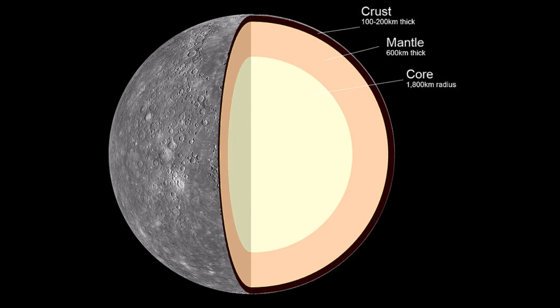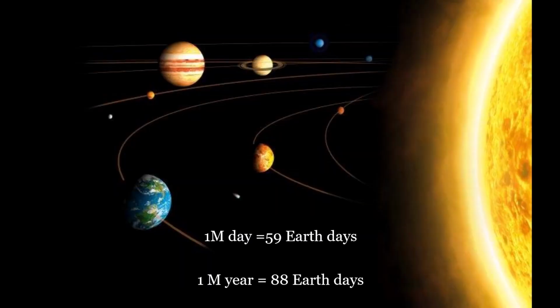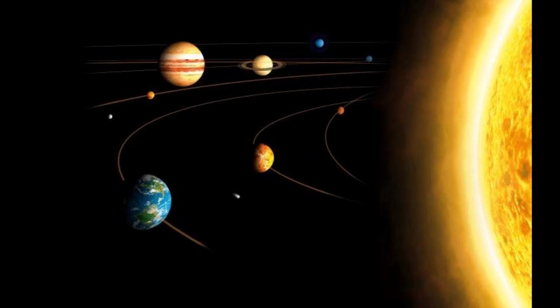Its rotation to revolution ratio is 2:3. That is, its one day contains 59 Earth days and its one year 88 Earth days. This is also accompanied by the fact that it has the most elliptical orbit. So we can conclude that its magnetic field is because of its large core.